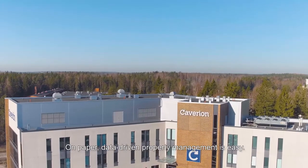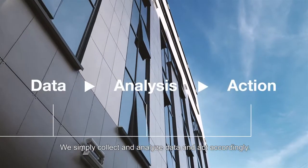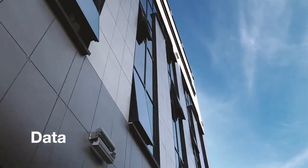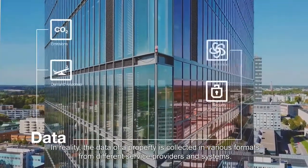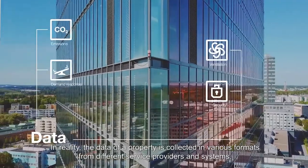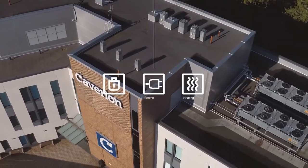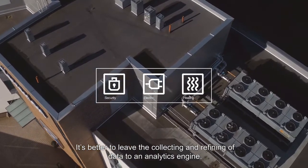On paper, data-driven property management is easy. We simply collect and analyze data and act accordingly. In reality, the data of a property is collected in various formats from different service providers and systems. The bigger the property portfolio, the more diverse the data. It's better to leave the collecting and refining of data to an analytics engine.